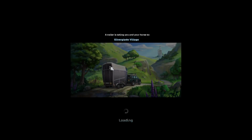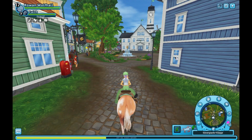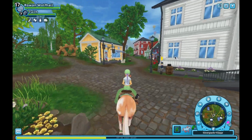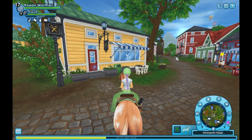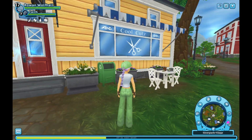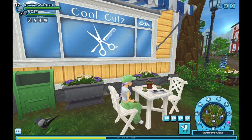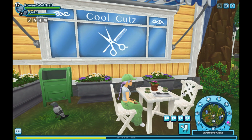The next place is in Silverglade Village and it is called Cool Cuts. Now, like the salon in Fort Pinta, I love the placement of this one. It's in the middle of all of these really cute shops. It's in the middle of the village. Obviously, it's updated, so it's really cute. I'm loving the style of this shop. There's so many signs that direct that this is a hair salon. You can literally sit down and have a cup of coffee before you get your hair cut. Like, how nice is that?